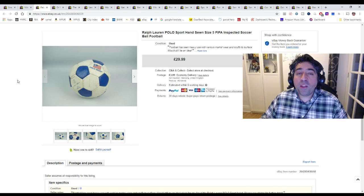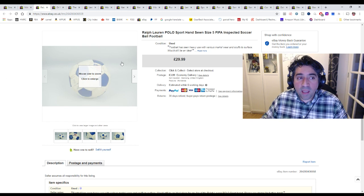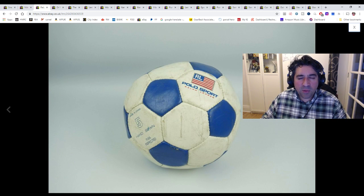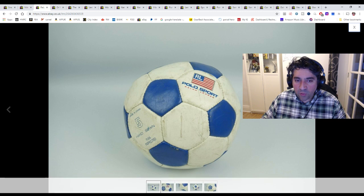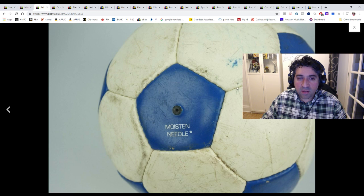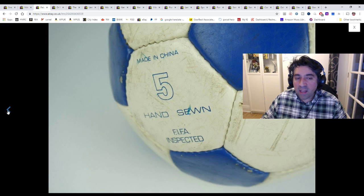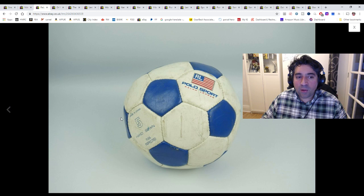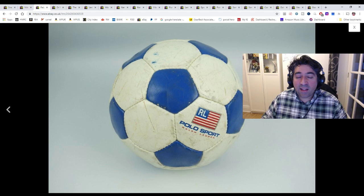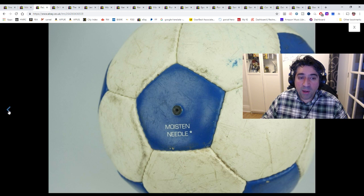Moving on, another item which unfortunately we didn't get as much money as we could have done had the condition of the item been better, but it was still worth buying. This is a Ralph Lauren Polo Sport hand sewn size 5 football. I paid, I think it was 50p or £1 maximum for this, and as you can see, it's in very, very used condition. Scuffs all over it, marks, dirt. Normally, you would have expected someone that would have gotten a football like this to have just kept it in good condition, and others which are in good condition have fetched about £40.